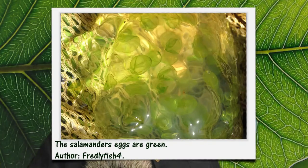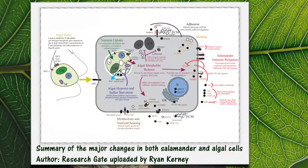Inside, the embryo will release waste that is rich in nitrogen, which feeds the algae. And in return, the algae will provide oxygen and carbohydrates directly to the cells that they reside in. And once the algae is inside of the salamander embryo's cells, it will stay near the mitochondria. From this point on, the algae and the salamander will live the rest of the salamander's life in this symbiotic relationship.